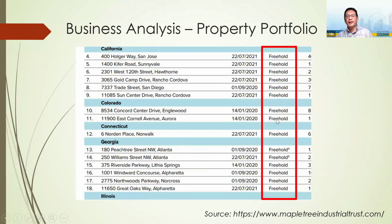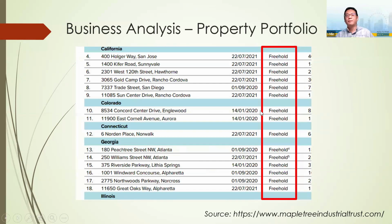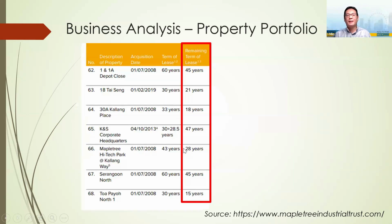The good thing about US industrial is that it is mostly freehold. Japan, if I'm not wrong, is also freehold. I'm not too sure why I cannot find the Japan one, but anyway, it's quite small, quite insignificant. But if I remember correctly, Japan industrial is also freehold. So the US one is freehold, which is good. Unlike Singapore, can you see? For Singapore, some of them are only left with 15 years.